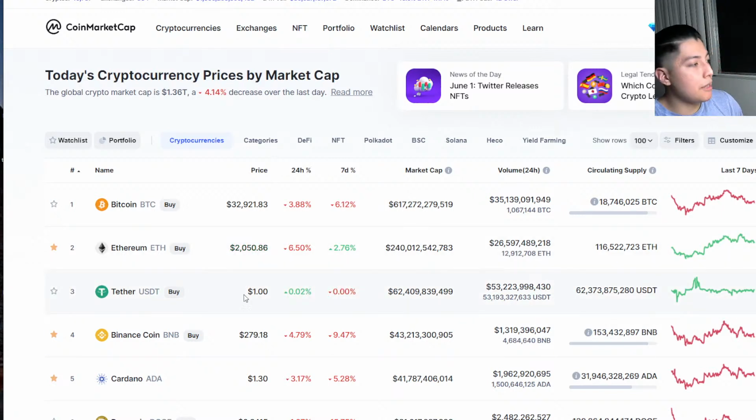So we are seeing Tether going up a little bit. That means that a lot of people are either moving away from altcoins and crypto, and they're moving into a stablecoin like Tether, so they can just wait on the sidelines, wait for the price to drop a little bit more to potentially buy in. Hello, Smith Williams. Good to see you again, man.